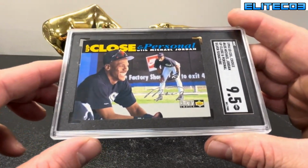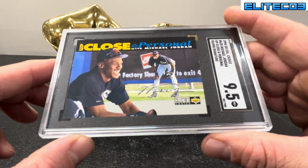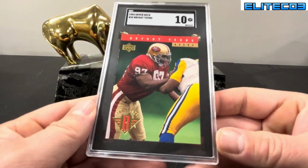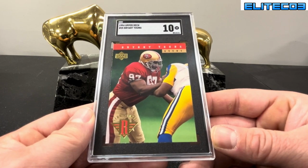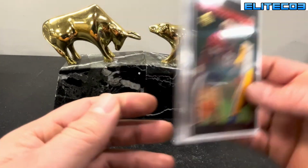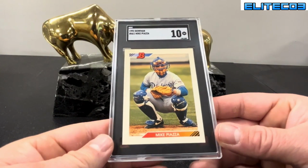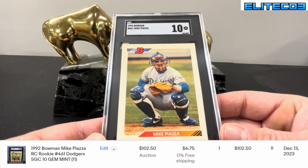This one looked good. It's a factory set pull. Silver signature of Jordan. Here's the Bryant Young I was talking about. So here's Bryant Young's Star Rookie. I don't know what it's worth. He is a Hall of Famer though, and I do like star rookies, so I don't know. Maybe I'll just keep it. This one did good. Piazza Bowman gets a 10.